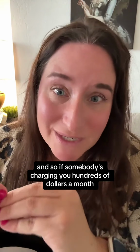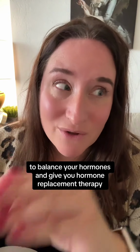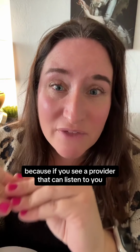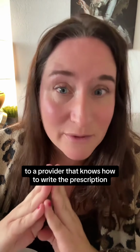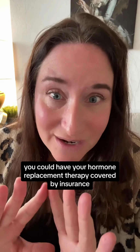And so if somebody's charging you hundreds of dollars a month to balance your hormones and give you hormone replacement therapy that's bioidentical, you are spending a lot of money that you don't have, that you don't need to spend. Because if you see a provider that can listen to you, and you articulate whatever symptoms you're having to a provider that knows how to write the prescription, you could have your hormone replacement therapy covered by insurance. Yes, it can be done.